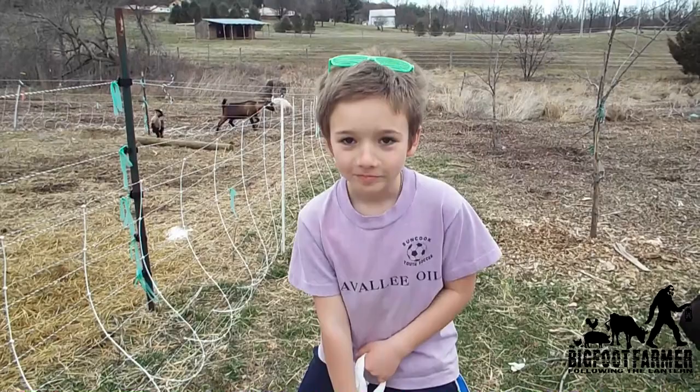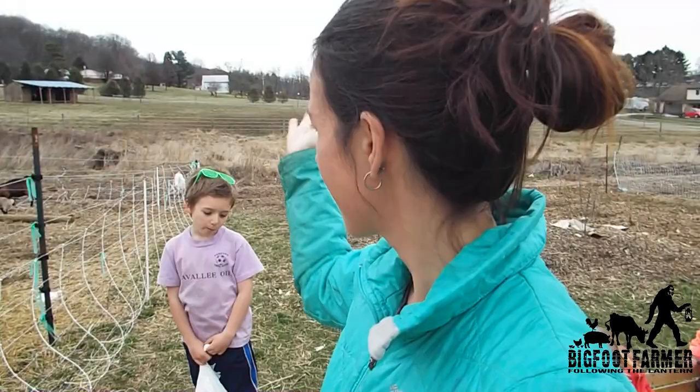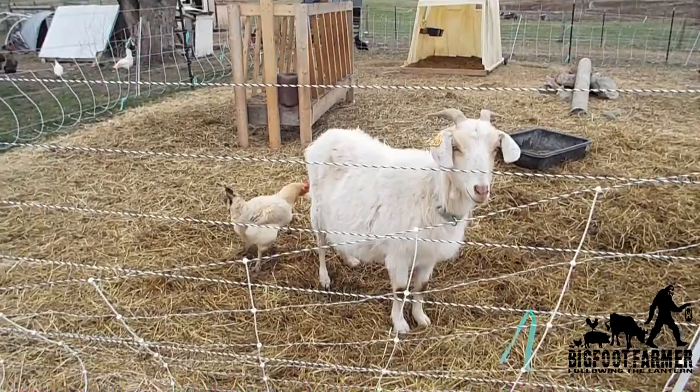We're out at the goats, and they're out. Yeah, so we came out here to do some goat maintenance, and a couple of the goats are out. Misty is still in, and she is looking low. So we'll check her ligaments and see if we're close, maybe within 24 hours or so.